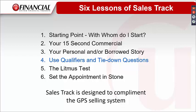Litmus testing is the same as testing on a scale of 1 to 10. It's just taking the client's temperature. I use the term litmus test. Are they hot? Are they cold? Are they running yellow on the litmus scale, or are they bright purple? So a litmus test is just a way of gauging the client.